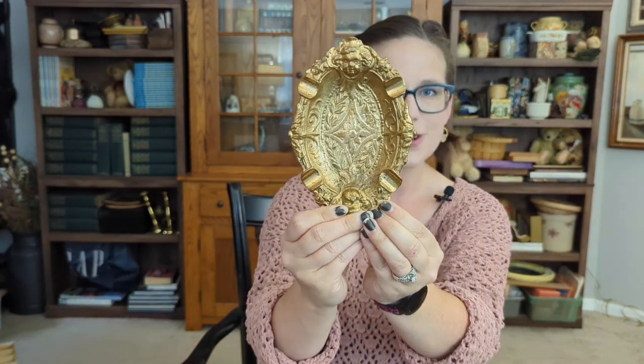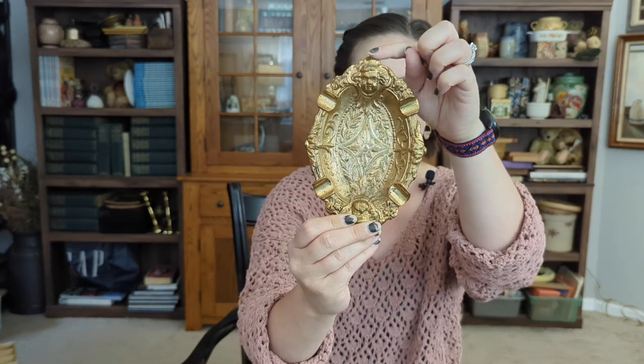And how beautiful is this cast iron brass finish ashtray? It has such amazing detail with, these are almost like angel or cherub faces on it. And the detail in the middle, I loved how it was just kind of worn and rubbed off looking.